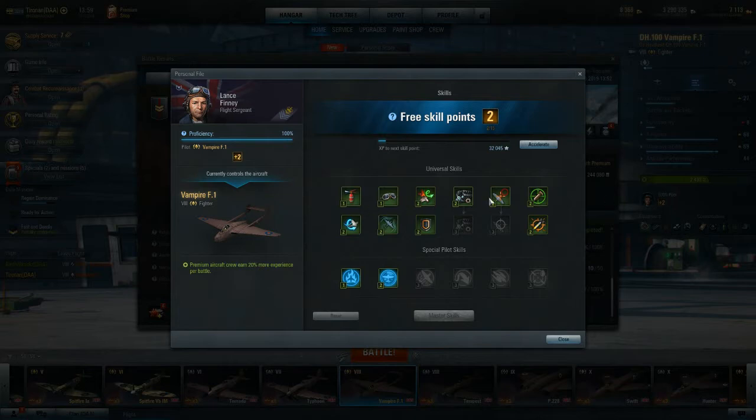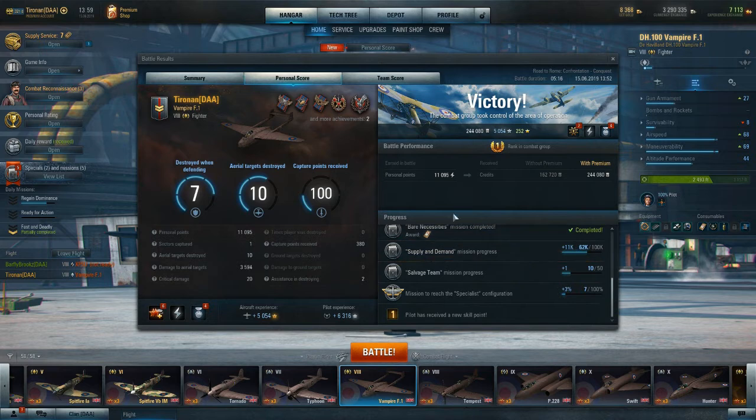I've just got the second point, so I went ahead and got Marksman 1 on this. Not at all a bad aircraft. It was a lot of fun to fly.